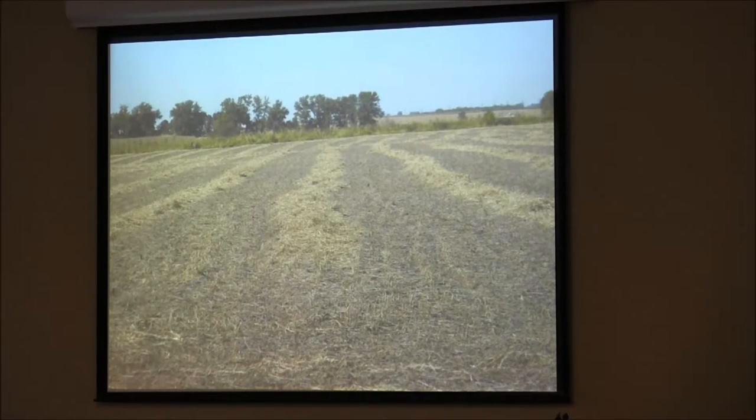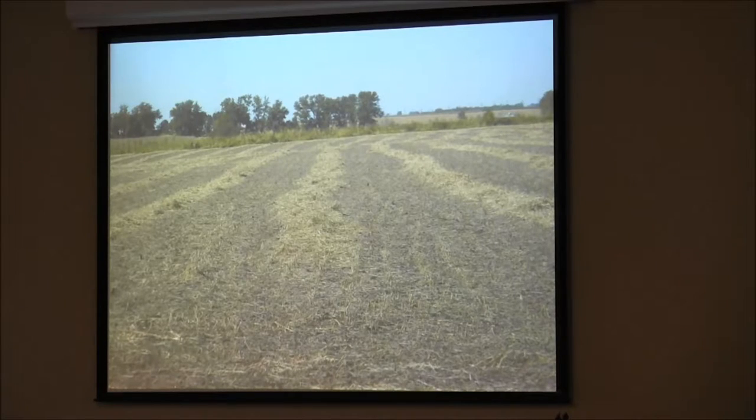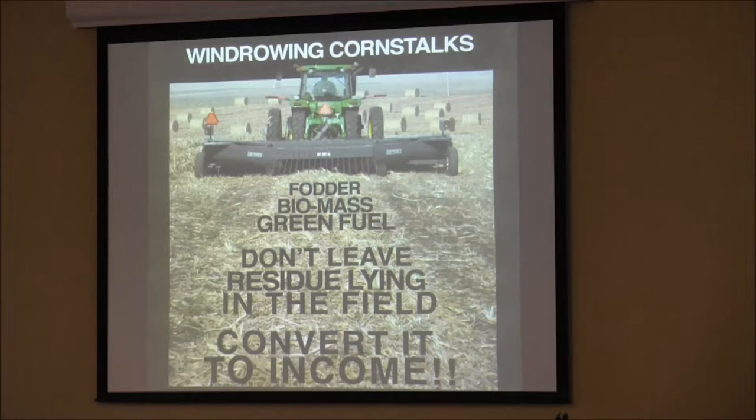Too many people just think about the harvest. No, spend the money, get that stuff spread out. Now, if you're going to harvest that residue off, maybe windrows is great. But even if you're going to do tillage here, there aren't too many tillage implements that can handle a windrow like that. And the ones that really bother me are these guys. Convert it to income.